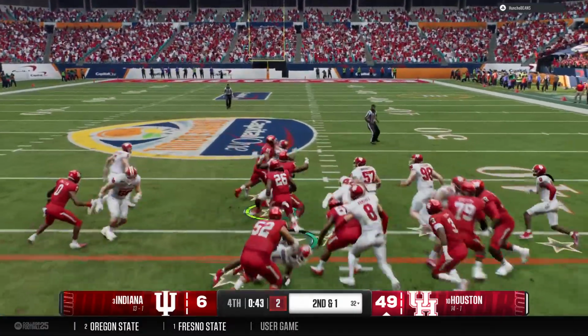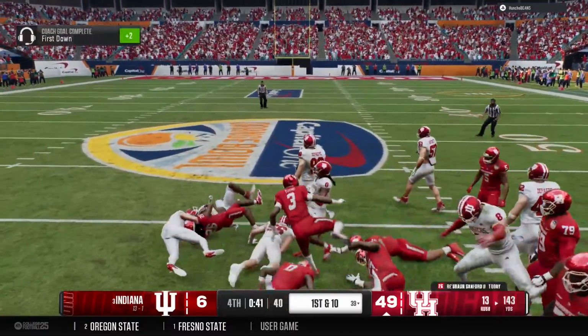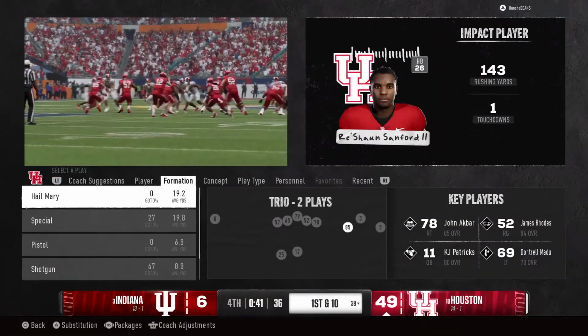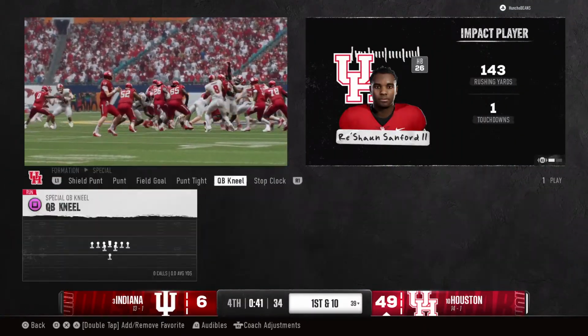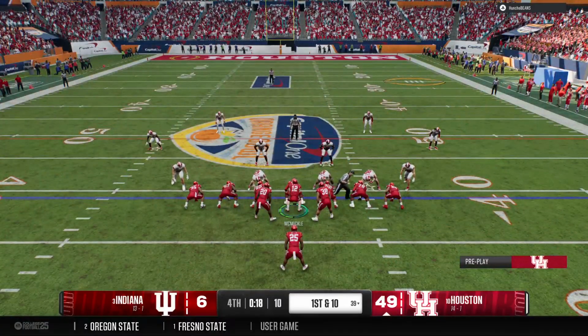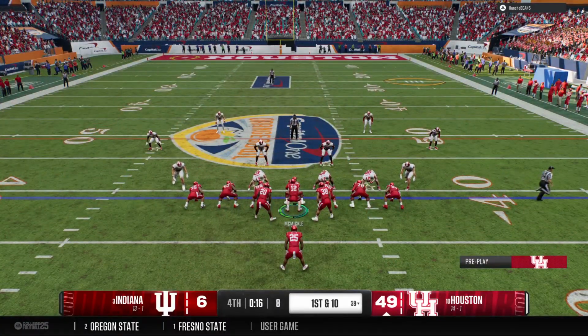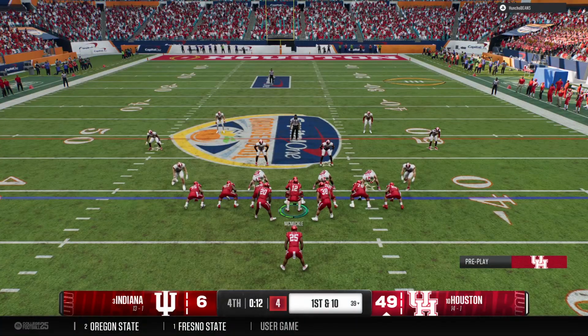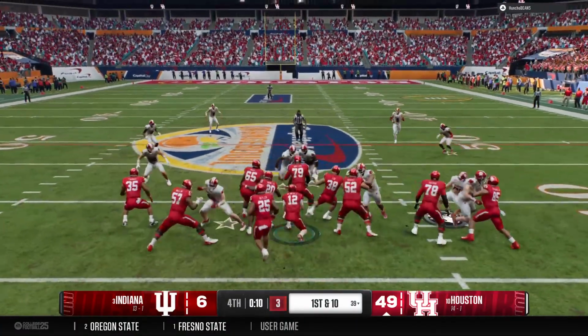From the shotgun now, here's a handoff inside. That picks up a 1st down. Spotted at the 39. What a shock, right? I mean, this guy once again gets his hands on the football, and great things seem to happen. He's over 120 yards on the day, and it's really been a combination of his vision and speed along with really dominant offensive line play.